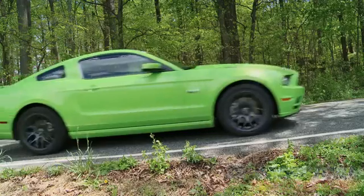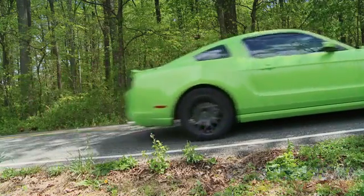Now, another thing Ford has added that might go unnoticed to the casual car person is the automatic hill hold system. Now basically, this applies the brakes for you automatically for 2 seconds to make it a lot easier to pull away from a steep hill.